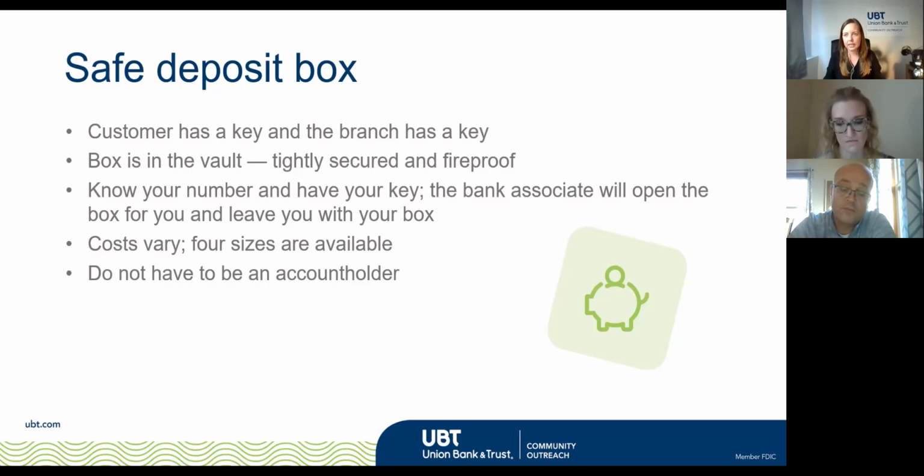And why it's so safe and why people do this is because if the branch were to burn down or there was a tornado that just demolished everything, this vault is made out of very thick metal. It's not going to go anywhere. It's fireproof. It's not going to be blown away by a tornado. And so people keep things in this vault that you don't want to lose. And we're going to go through what to keep in there and what not to.